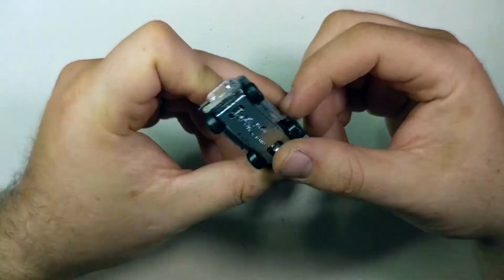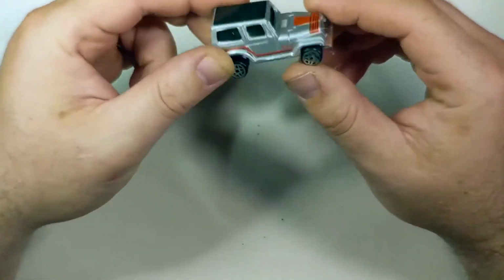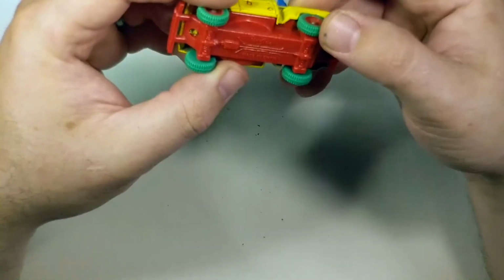And this looks like a no-namer. No-namer CJ7 Jeep-ish looking thing. More like cheapish looking thing. Am I right? Hey, I'll be here all night.